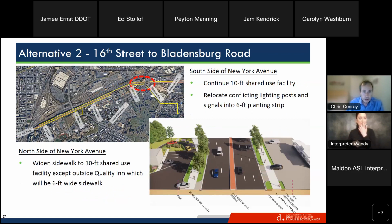This is the final segment along New York Avenue between 16th Street and Bladensburg Road. Very similar to the previous segment, 10-foot on the north side, 10-foot shared use facility on the south side. Again, relocating conflicting lighting posts and signals into those 6-foot planting strips to eliminate all of those conflicts with pedestrians using those facilities.